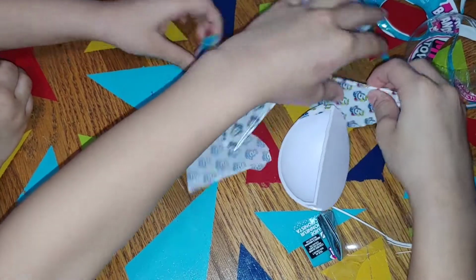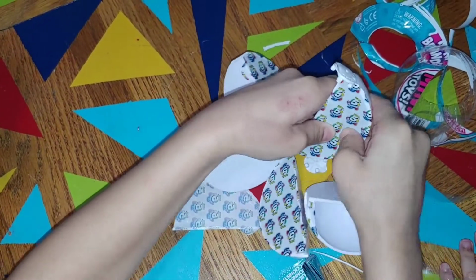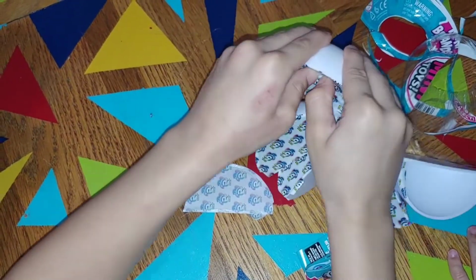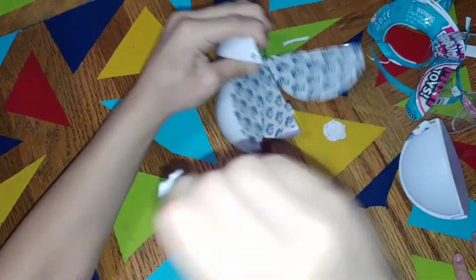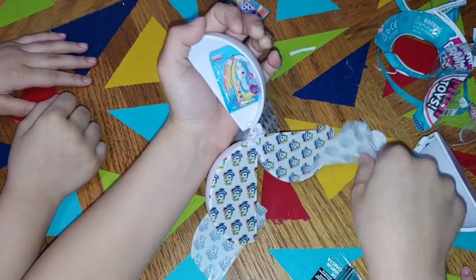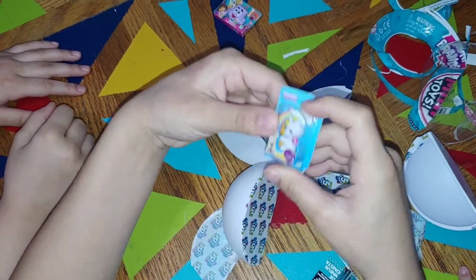Right there. Pop the other one. Whoa, cool. There's a little bag there. It's her backpack. Oh no, not the one right there. Oh, there. Whoa, what is that? What did you get? A unicorn. Wow.